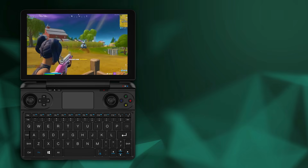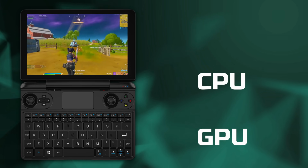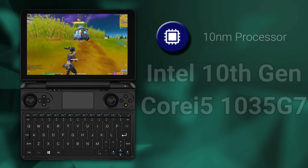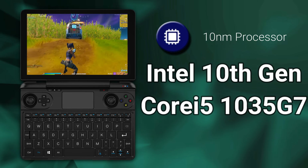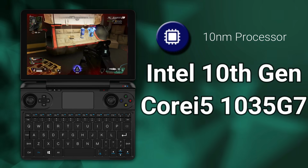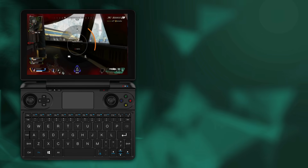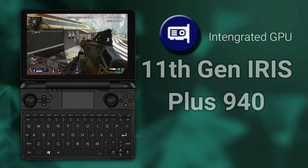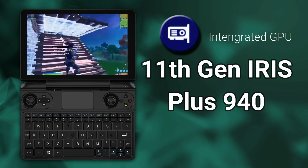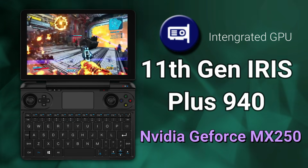As always, we will start with the heart and soul of this machine, which is the CPU and the GPU. The GPD WIN MAX uses an Intel 10th Gen Core i5-1035G7 processor. This is a 10 nanometer processing chip, which promises double the power of the GPD WIN 2. As part of the 1035G7 SoC, the WIN MAX integrates 11th Gen Iris Plus graphics, which is 940, and it rivals the NVIDIA GeForce MX 250 in terms of performance.